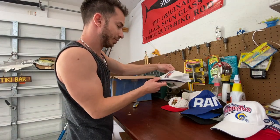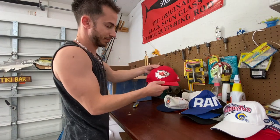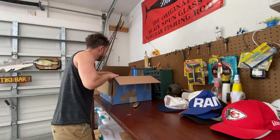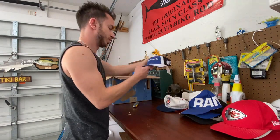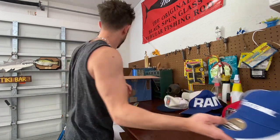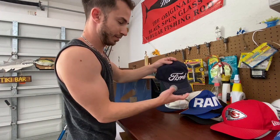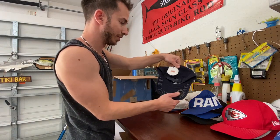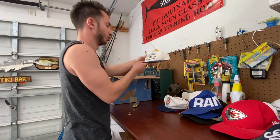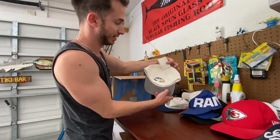Illinois football hat from the 1990s. Ooh, Kansas City. New Era hat. That looks like new old stock right there. NASCAR 2010 hat, pit hat, brand new with the tags. Nice hat. Nice Ford hat, like a bottle cap opener on there, brand new with tags. Oh, Super Bowl, 1999 St. Louis Rams hat, brand new with the tags.